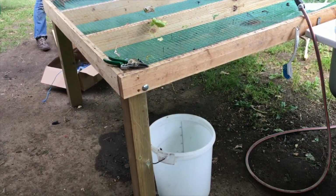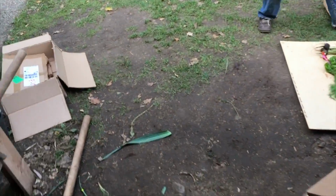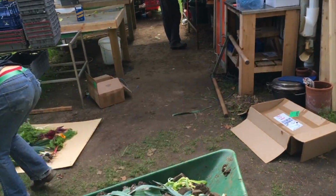And this is going to be winter car space, so we might gravel inside here. We've got a plan to gravel the whole driveway because in the winter it's too wet down here to get up with the vehicle. So we're going to gravel the rest of this and inside here, so it's a nice drained surface.